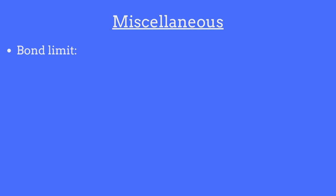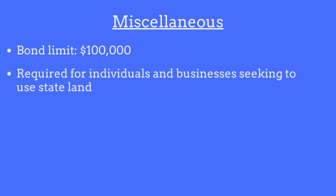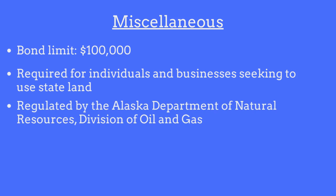The Miscellaneous Land Use Bond has a limit of $100,000. It is required by individuals and business entities who are seeking to utilize state-owned land, and is regulated by the Alaska Department of Natural Resources Division of Oil and Gas.